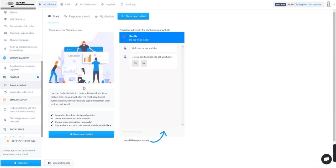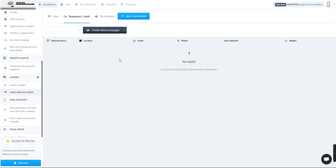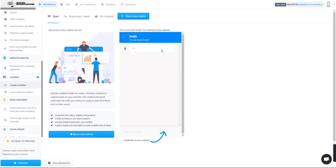So this is going to be the chatbot functionality, creating a new chatbot. Over here we have an example: "Welcome to our website. Do you need someone to call you back?" So you can basically set up your own chatbot. You can also set up your own automated responses.